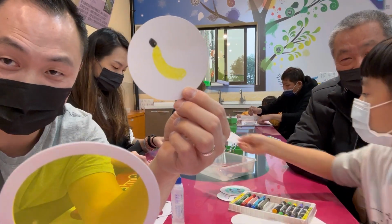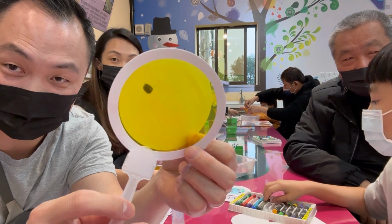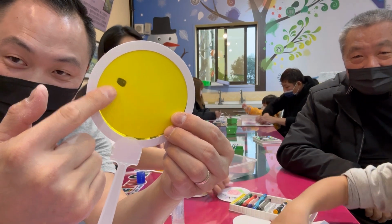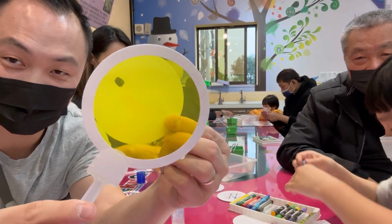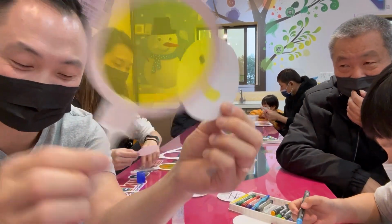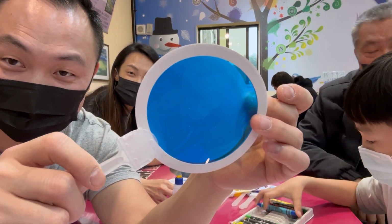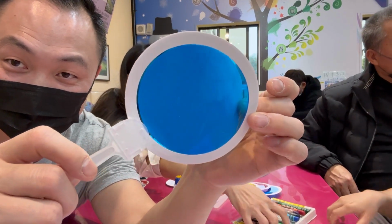The yellow over it, the banana is going to disappear. It's just a little black dot. You can still see it almost, but just a black dot. And then, banana, banana gone, banana, banana gone. We're gonna make it disappear. It's gone. It's back. It's gone.